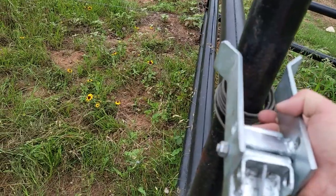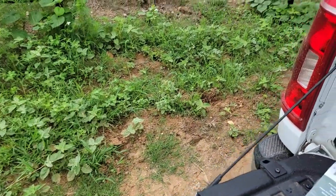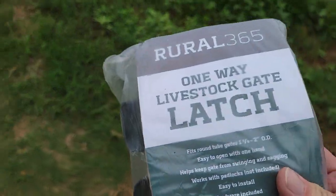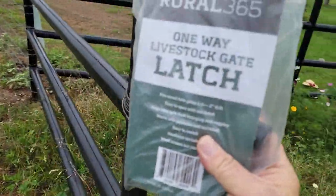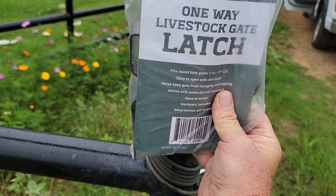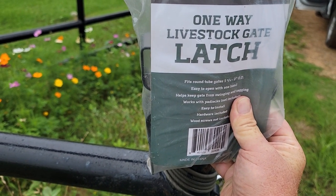Son of a gun. Now that might work one-handed. It's got a release. So that would mount like here and just allow one way. I might need to buy some additional buffer clamps, and I might need to do a little bit of additional work, but let me open up this one-way gate and do a comparison between these two. I was hoping this was wide enough, and maybe I could just beat the dog out of it and get it wider. We'll find out.